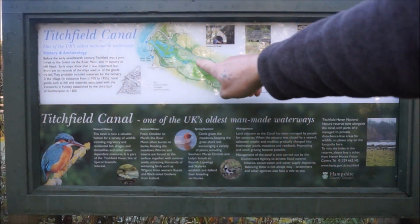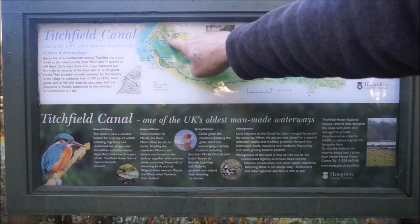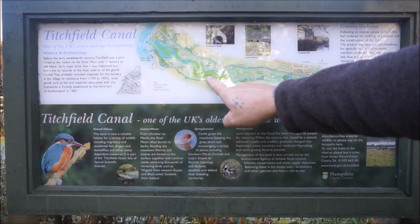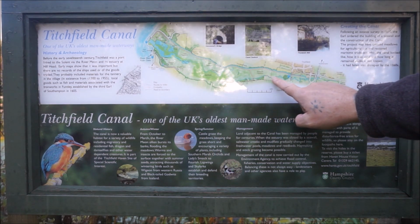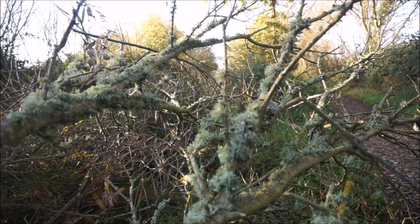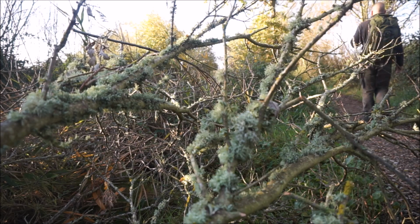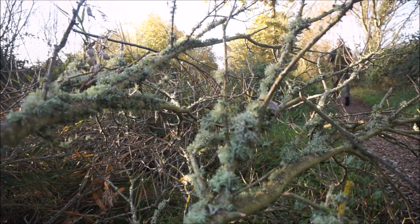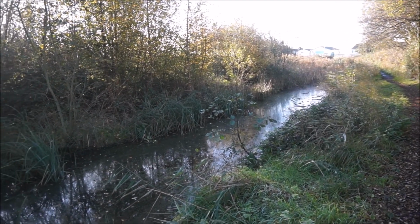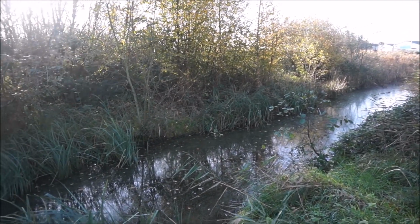So right now I'm here, site of the original canal sea lock, and this is the Meon, the river Meon here. So the canal runs parallel with the Meon. Okay, so this is the end of the river Meon. It's also the end of Titchfield Haven.